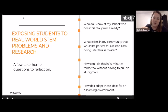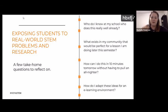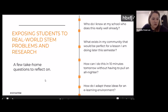Cori made this third one, and I love it. How can you do this in 10 minutes tomorrow without pulling an all-nighter? Especially with the virtual classroom, and that goes into the fourth one. What could you do in 10 minutes to incorporate real-world STEM problems without having to stay up all night and rework your entire curriculum? We just wanted to give you a few of those as you go through. Then, Cori, if you want to click on the next slide for us.